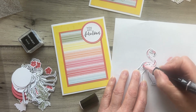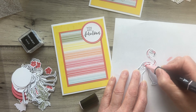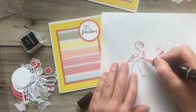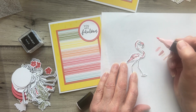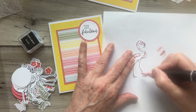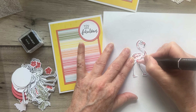I'm first just going through here with the darker color and kind of just going over these little black lines that they already give you. There's not a lot of them in this set, but I'm just going to do that. And I think I'll color his feet darker. Maybe I'll just go ahead and go down his legs.